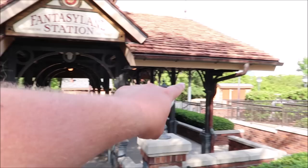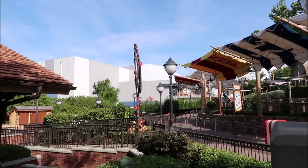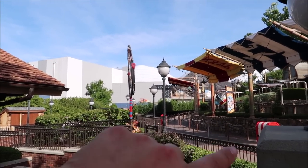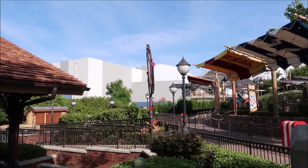So from here over, nothing. And it's gonna go underneath that building right there. It's gonna go under, like, so like when you go on the ride for Tron, you have to go up over the train tracks. So it's gonna be interesting.